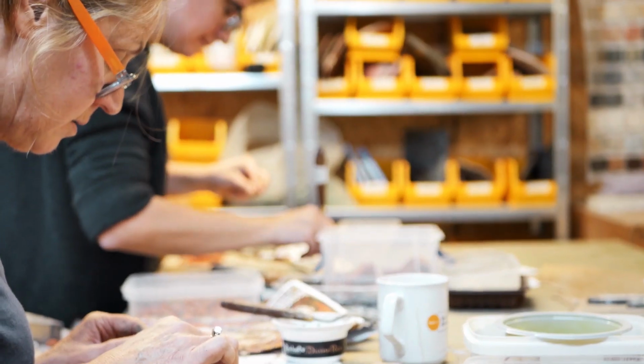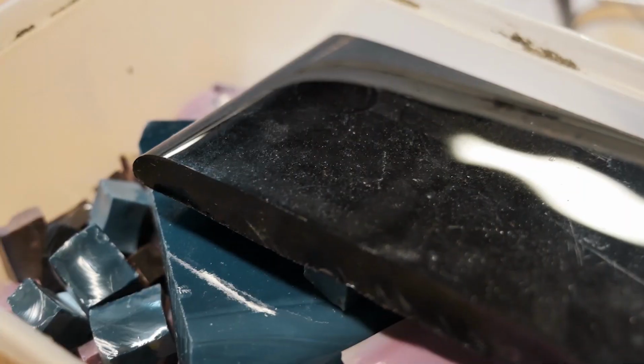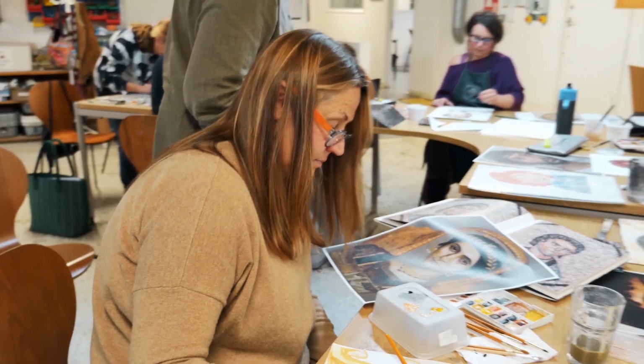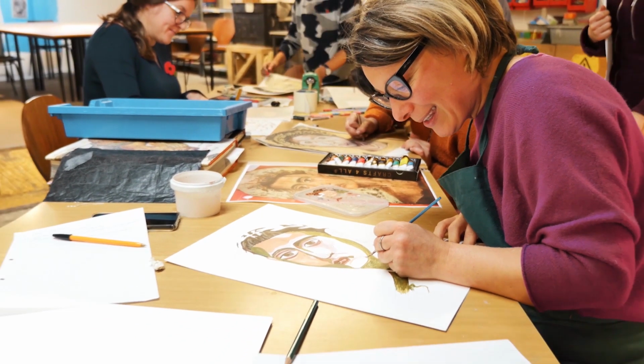The students at London School of Mosaic attend 2 days full-time and 1 day part-time, and they're welcome to be in the studio and keep working on their projects Monday through to Friday, as well as some weekends when we run short courses. Students here can also work on commissions, both public and private, and get experience of hands-on making of mosaic. The students really start to learn how to conceptualize mosaic.